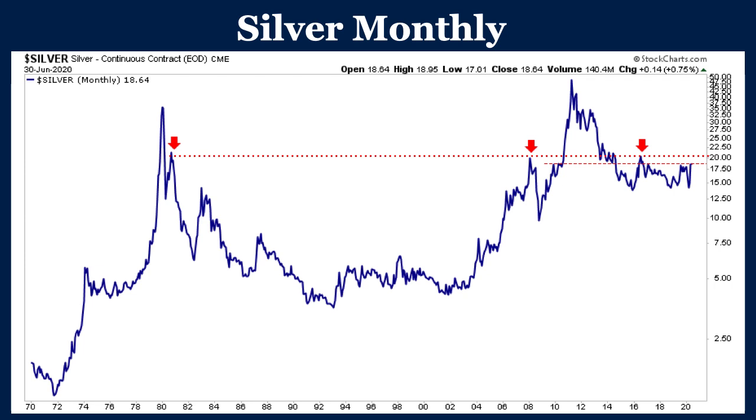But we can see that if silver were to make a monthly close above those three peaks, around 20 or 21, that would be hugely bullish for silver. Then its next upside target would be 27 or 28. There's even a measured upside target around 27 because there's just a very thin zone between 22, 23, and 27.